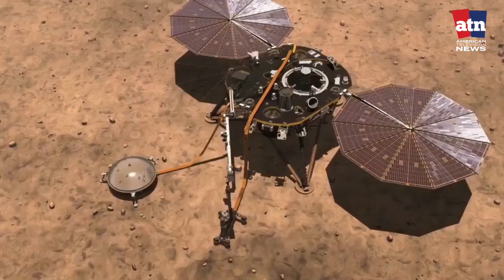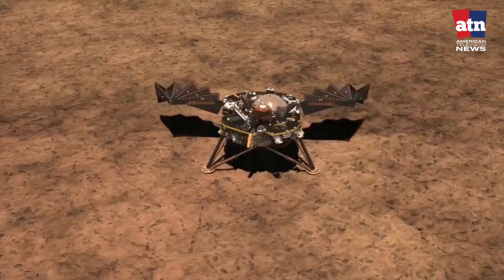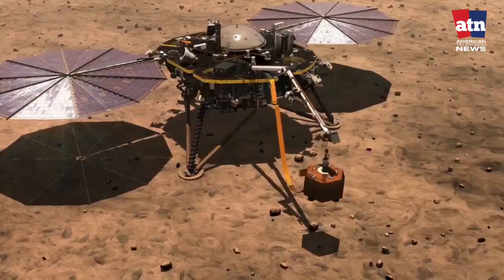Spacecraft team, how's power looking? A healthy InSight spacecraft is healthy batteries. We have heaters all over our spacecraft that keep our spacecraft warm enough so that it operates the way it should.